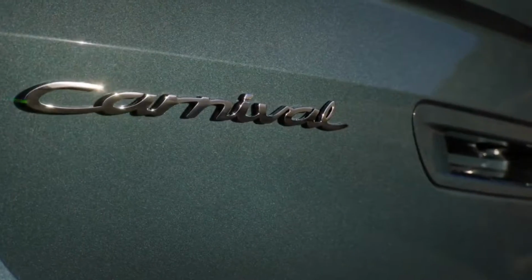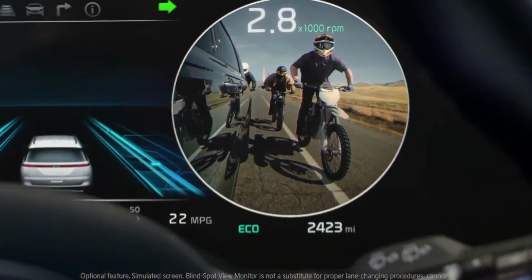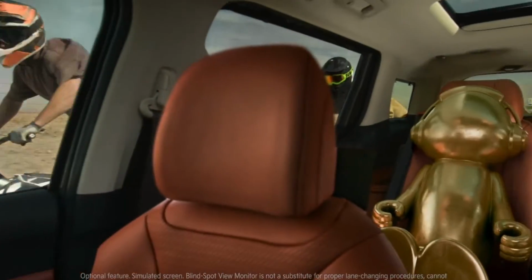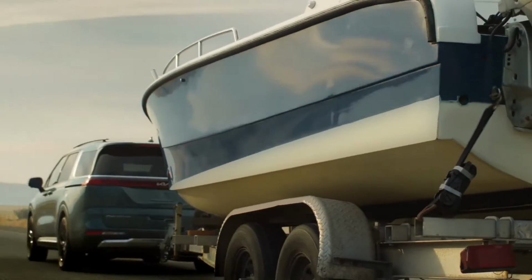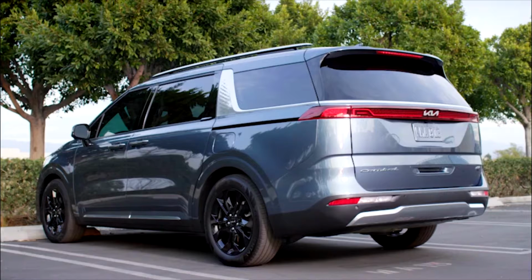This story is dedicated to the Kia Carnival, which is about to get a makeover. The mid-cycle refresh will replace the current iteration, which is less than 2 years old and is expected to hit the market next year as a 2024 model.